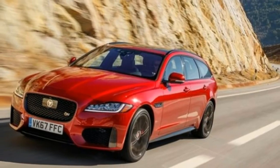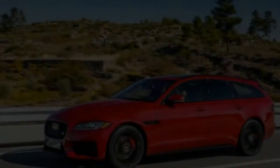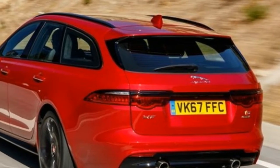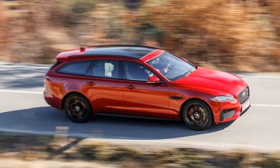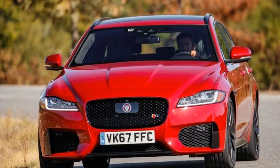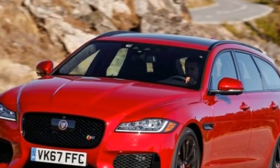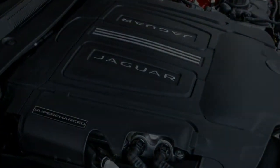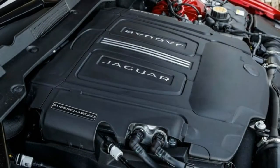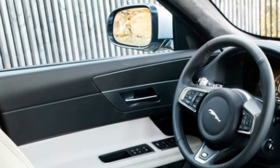Specifications: vehicle type, front engine, all-wheel drive, 5-passenger, 4-door hatchback. Base prices: XFS AWD, $71,445. First edition, $73,095. Engine type, supercharged and intercooled 24-valve V6, aluminum block and heads, direct fuel injection. Displacement, 183 cubic inches, 2,995 cc. Power, 380 horsepower at 6,500 revolutions per minute. Torque, 332 pound-feet at 4,500 revolutions per minute. Transmission, 8-speed automatic with manual shifting mode.